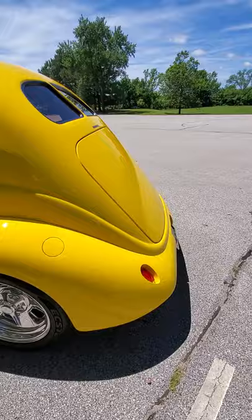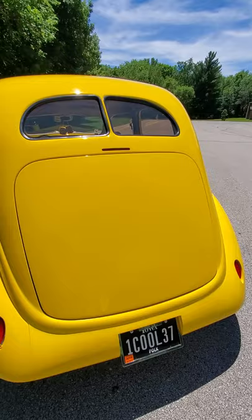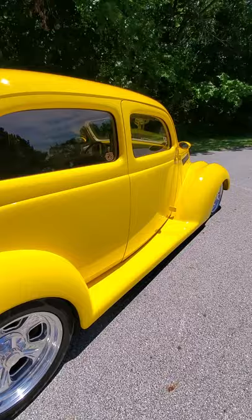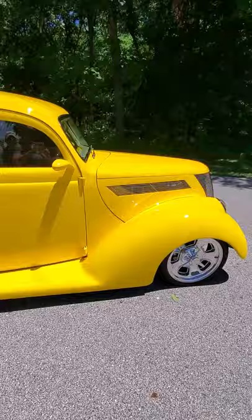We are somewhat amateur recorders when it comes to doing this, but we have a lot of pictures that we're putting on the internet, and we'll be more than happy to answer any questions you might have about the car. It has won many, many awards.